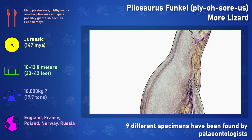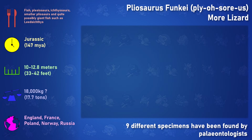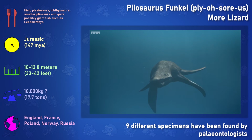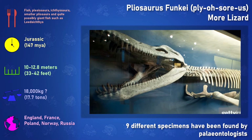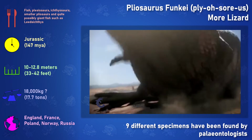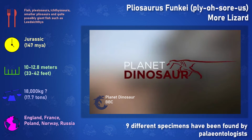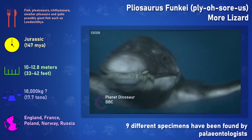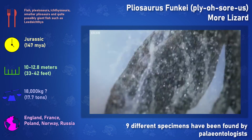This particular pliosaur, Pliosaurus funki, sorry, that was a weird one to say. Pliosaurus funki was called Predator X when its large skeleton was discovered in 2008. While having this temporary name, it was already featured in the BBC documentary Planet Dinosaur before it was even given its full scientific name.